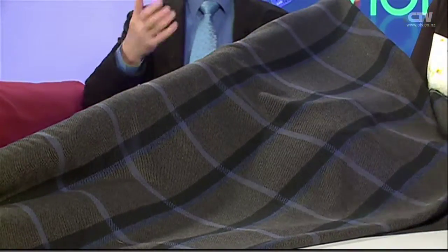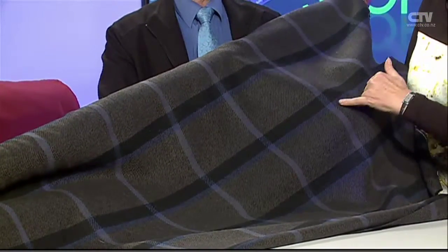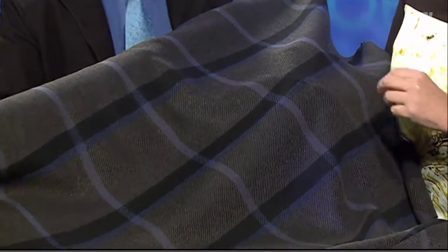Wow. So if you want to make a coat or a poncho, or a big cape. Stunning. And these two different shades of blue running through here are absolutely glorious. It is stunning. It's not very often you get Italian fabrics for $29.95. Ridiculously economical. Yeah.